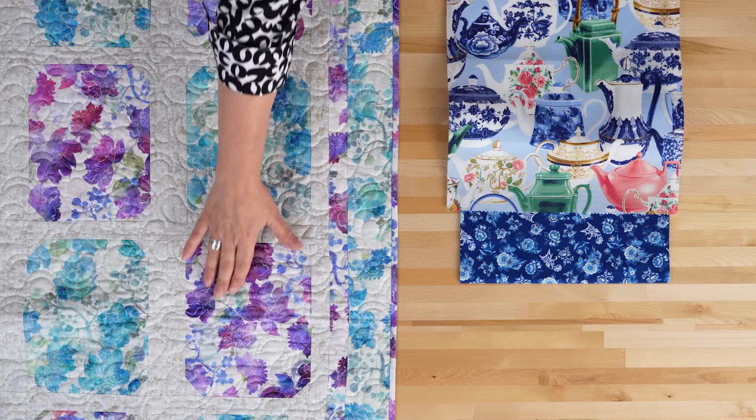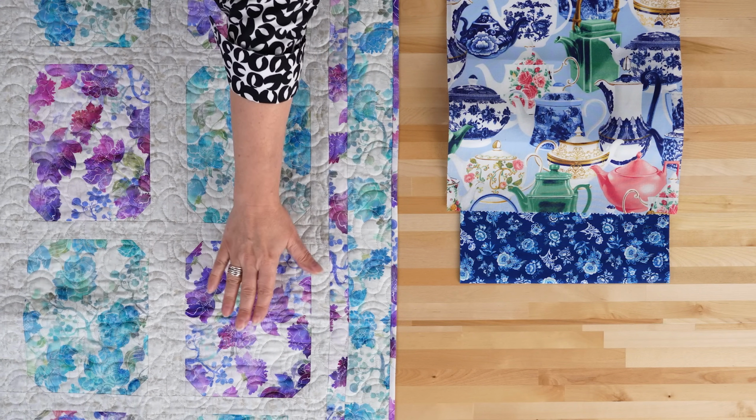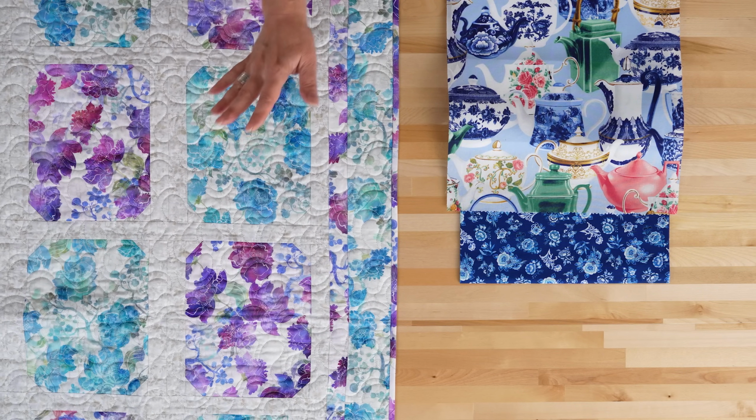This quilt also has a nice big spot for our number 3 fabric, so I wanted to pick something that had a little bit more interest. So this blue is going to go right here. So what we'll have is a nice blue floral here, and then you're alternated with your teapots.